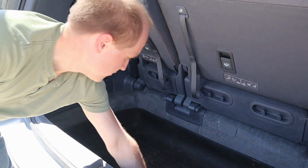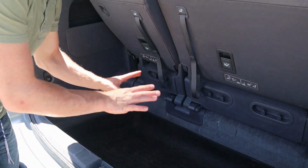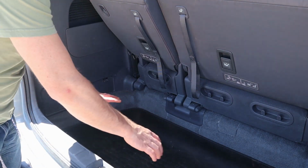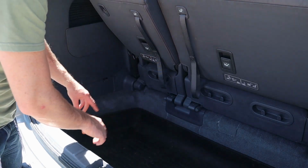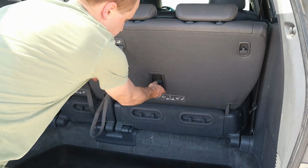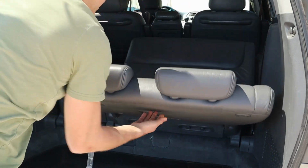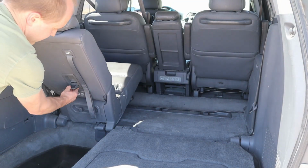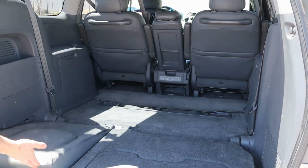And look at that. We still have all this extra space, which is a lot more than it looks like. We could easily fit all of our luggage back here in this little space if we absolutely had to. Then again, if we needed a little bit more space, pull that button. This folds back. Watch out for your fingers. And it folds away like that. Isn't that nice? I love that.